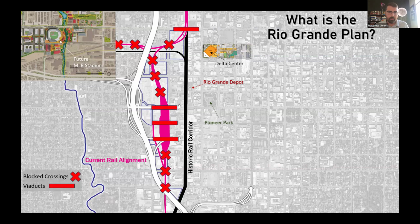So the idea of the Rio Grande Plan, well, let me just show you where all the blocked crossings are right now. And these lines represent the big freeway viaducts that go over the tracks. So there's one on North Temple, 4th South, 5th South, 6th South. And these are all there because of the railroad tracks ultimately. And then there's grade crossings where all the X's are.